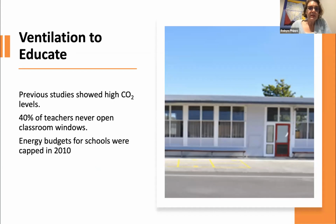One of the studies we did, we called Ventilate to Educate. We did this because we'd done some work looking at CO2 levels in classrooms. We found that there were very, very high levels, often over 5,000 parts per million. We found that 40% of teachers never opened their classroom windows. They're too busy, the windows don't open, the hardware doesn't work, a whole heap of reasons why that wouldn't happen.